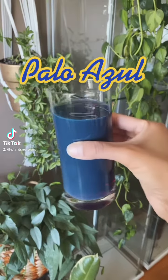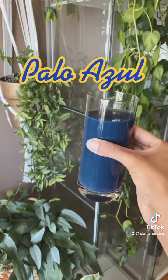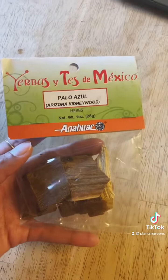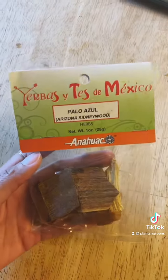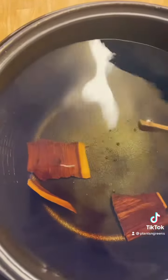Let me tell you why you need to try Palo Azul, or kidney wood. People have been using Palo Azul in Central and South America for centuries. It's used for detoxification, anti-inflammation, as well as so many other amazing healing properties. So you can get a pack like this for $1 to $3.